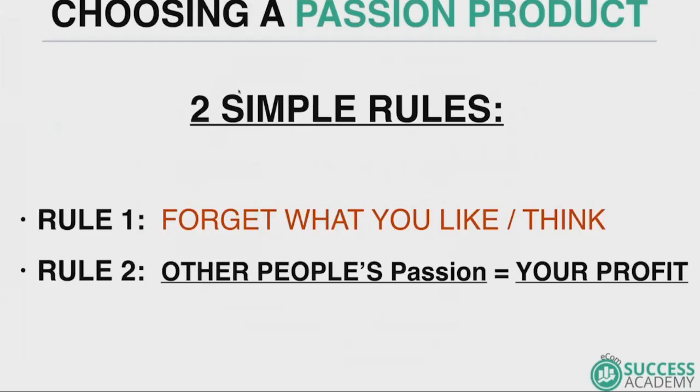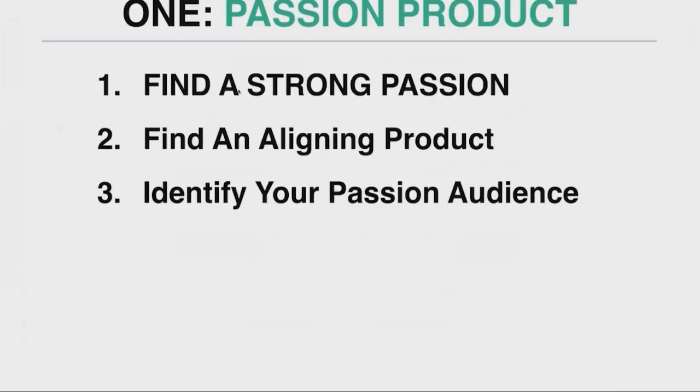Now, let's talk about what passion products are. How do you know what somebody else is passionate about, and how do you locate these passion products? So we're going to do a live demo, but first I want to give you this example. Example number 1 is find a strong passion, find a product, and then find your audience.